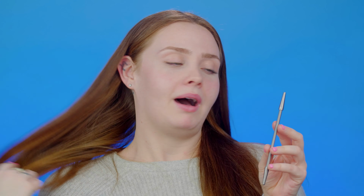I don't think that this is painful, but it's definitely the equivalent of waxing or threading your eyebrows. There is definitely a pull, definitely a sting, but this is a piece of cake considering what I've tried before. So I definitely say expect a little sting, expect a little pull, but it genuinely does a great job.